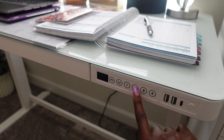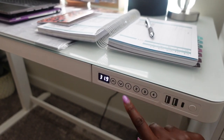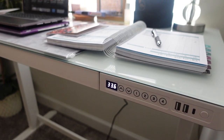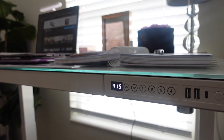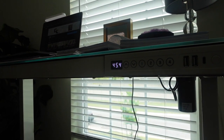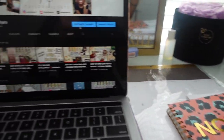If I press 2, it's going to go to the height that I locked in for when I am standing. So let's go ahead and do that now. So we're at 1 right now, so I'm going to press 2. Bam. Just like that. And it keeps going, and then it stops to where I locked it in. And here is me standing. It's a perfect height for me.